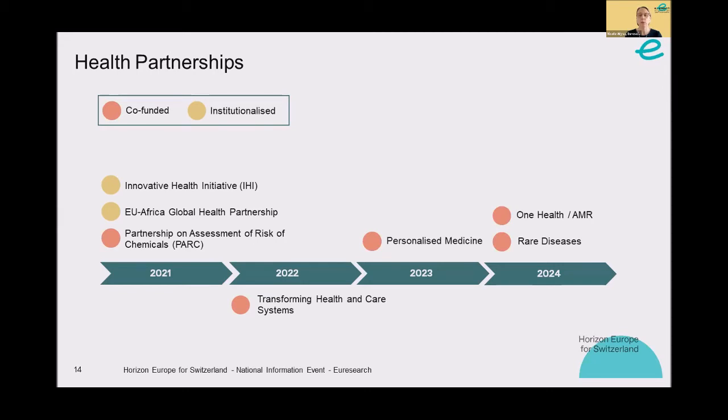In 2023, the Personalized Medicines Partnership should be launched, and in 2024, the One Health Antimicrobial Resistance and the Rare Diseases Partnership. These partnerships will issue calls for proposals where external researchers can participate. But it will be in a time frame not before 2022.